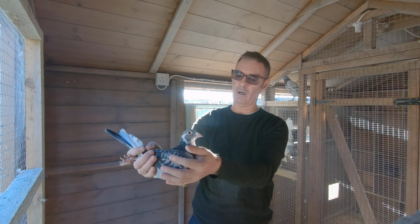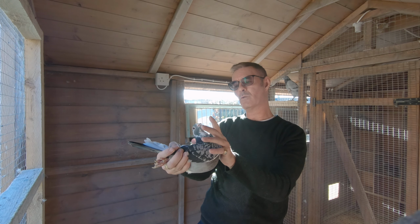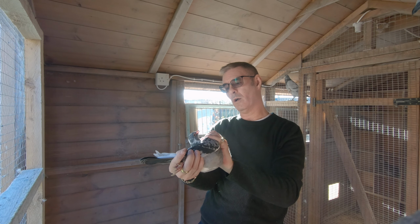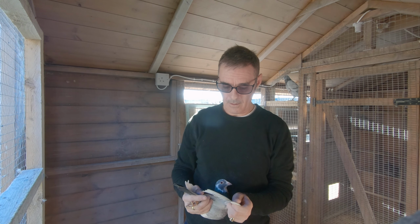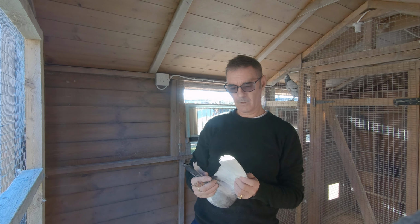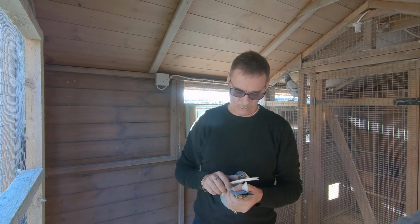See, they're not too keen on being handled, but she's another lovely wee pigeon. Look at her. She's got a red eye, but it's like a half bull eye. Let me see her. Come here. Aye, same again, but what a lovely one. She's nice in the hand. She seems like she's had a full molt. Any feathers coming in? No, she's had a full molt.